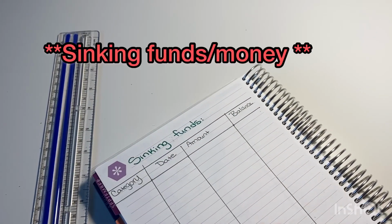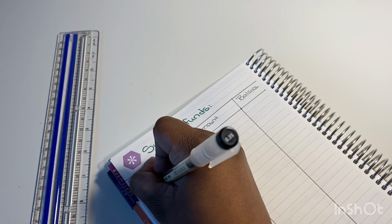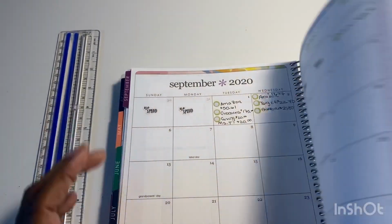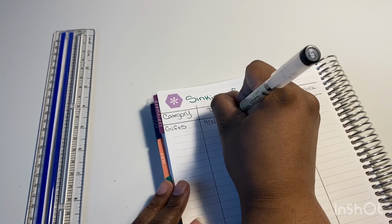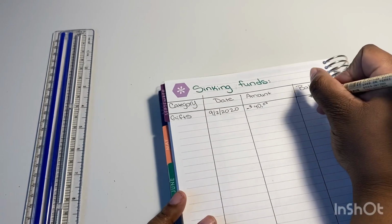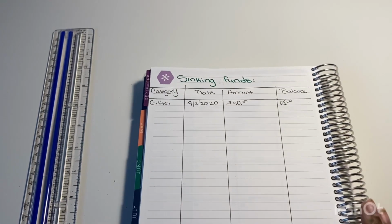So far out of the debit card money that I've used, I have used for gifts. Let me see what day that was that I purchased that. Those gifts came out on the 2nd. So we'll put 9/2/2020 and about $40. We'll be deducting $40. So out of that, I don't have any money left so far for gifts. And that's okay. It's what it's there for.